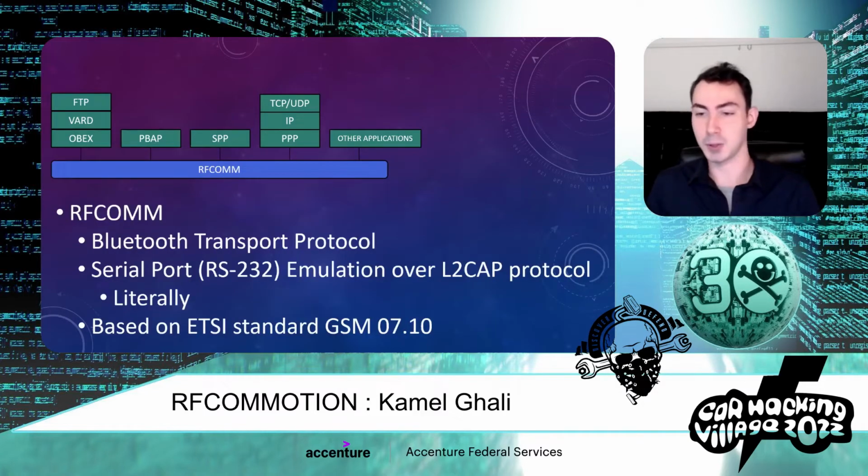So let's give it a quick look. RFCOMM is designed to emulate an RS-232 serial port over the L2CAP protocol as literally as possible. It actually includes features to emulate all 9 pins of an RS-232 serial port, which is really interesting. And this is true to the extent that the RFCOMM protocol actually specifies this outright.